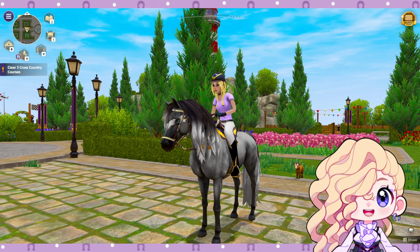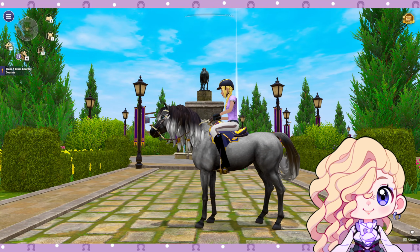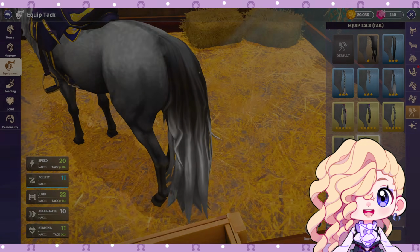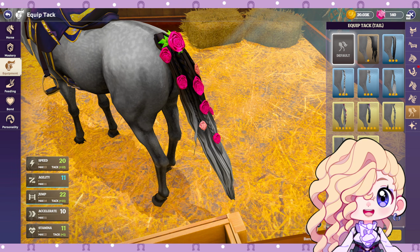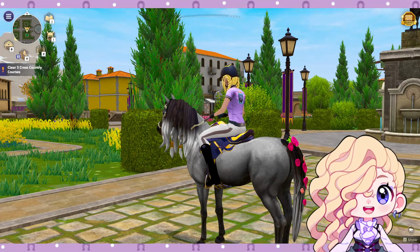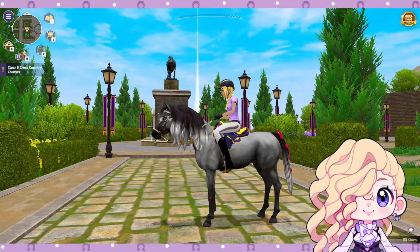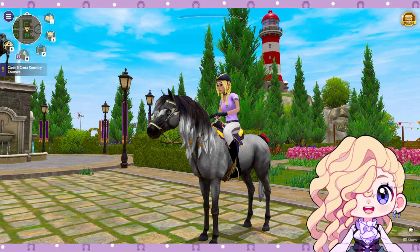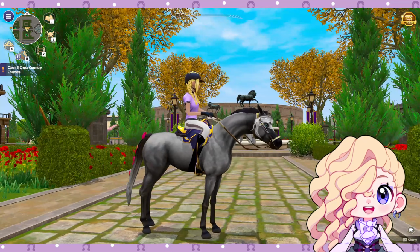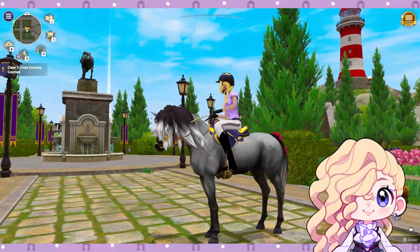And this Arabian, okay, minus the tail. Hang on, let me put the default tail because I did change this. If you didn't know, babies can inherit the special coats and tails of their parents. So look at this. This Arabian is literally Moonlight, but if Moonlight was an Arabian and she was grey, okay, that is actually what has happened with this horse. And she looks so good.